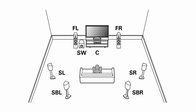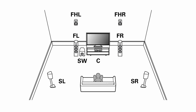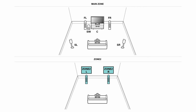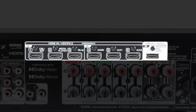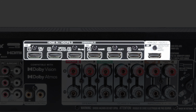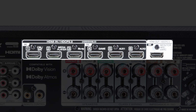You can run a standard 7.2 setup, a 5.1.2 or 5.2.2 Dolby Atmos or DTS:X configuration, or use it for a 5.1 setup with a separate 2-channel zone for multi-room audio. It includes 6 HDMI inputs, with 3 supporting 8K 60Hz or 4K 120Hz pass-through, ensuring support for next-gen gaming and video sources.